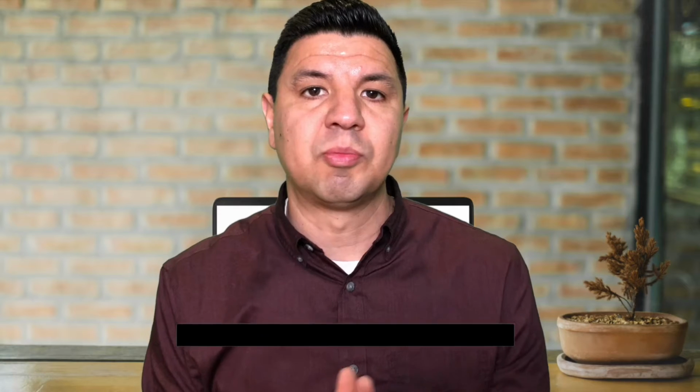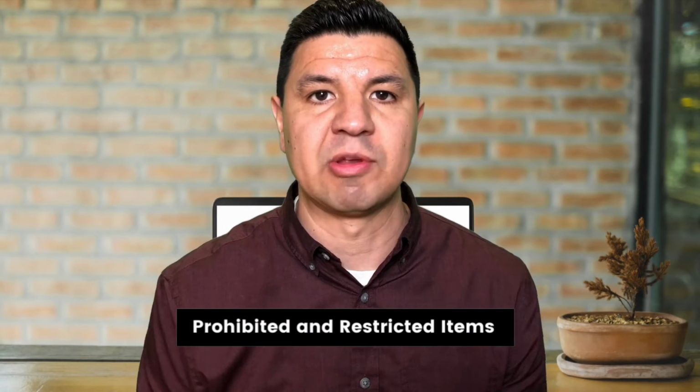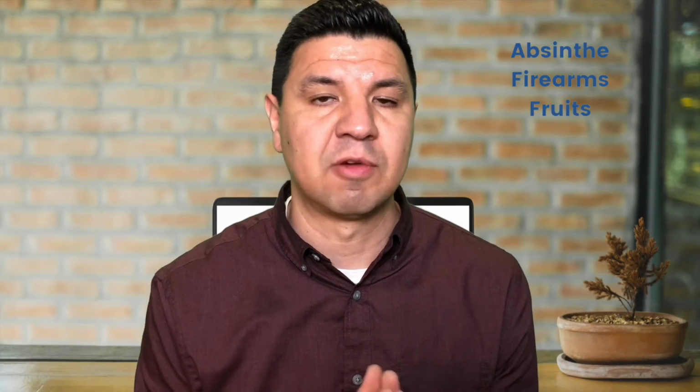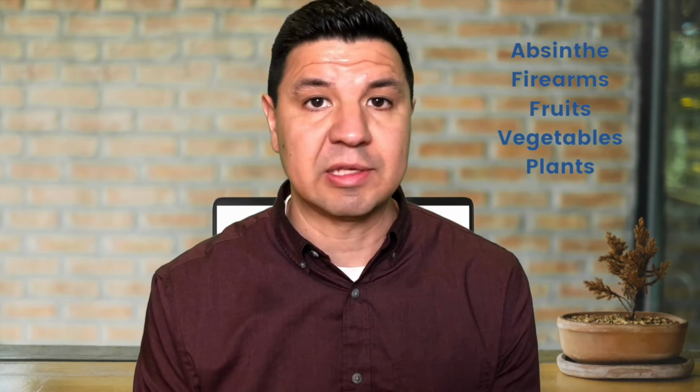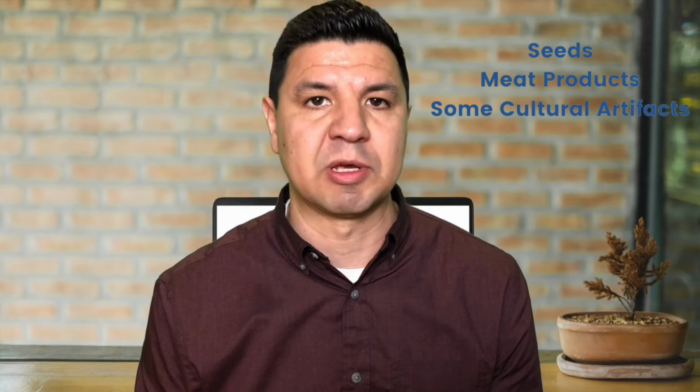Let's move on to prohibited and restricted items. And yes, the U.S. does restrict or prohibit you from carrying certain items into the U.S. Items such as absinthe, firearms, fruits, vegetables, plants, seeds, meat products, and some cultural artifacts are restricted and will only be admitted into the U.S. under special circumstances. Prohibited items would be most drug paraphernalia and items from embargo countries. Again, I'll post a link to all the prohibited and restricted items down in the video description.